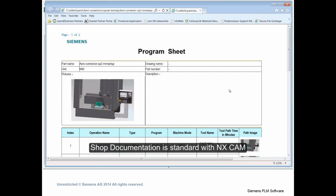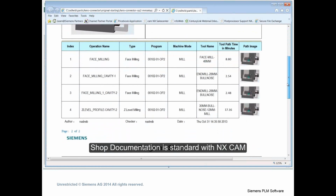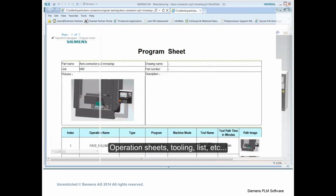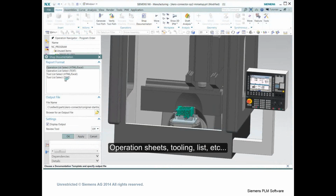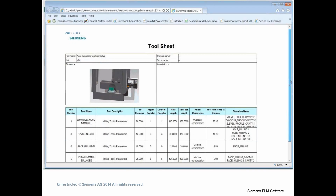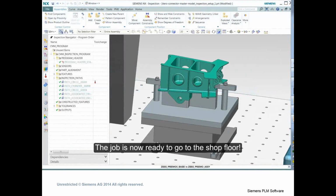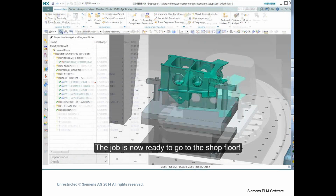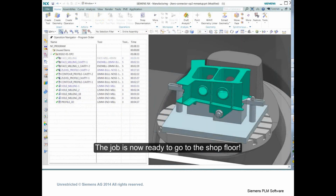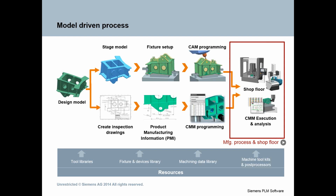Shop documentation is standard in NX CAM, and we create HTML formats of each operation and operations sheet. Tooling sheets and operations sheets are also used in shop documentation. Again, a simple click and pick creates this documentation in seconds. The job is now ready to go to the shop floor. At this point, the work is ready to enter the shop floor production phase.